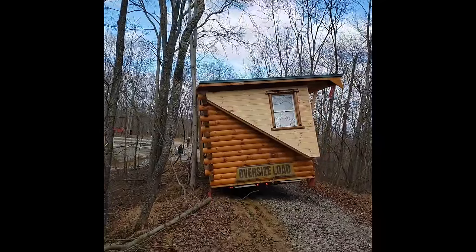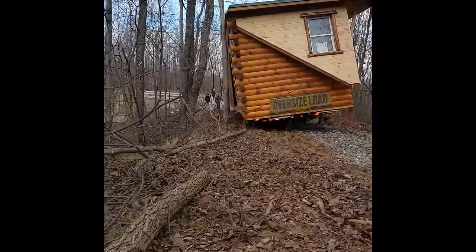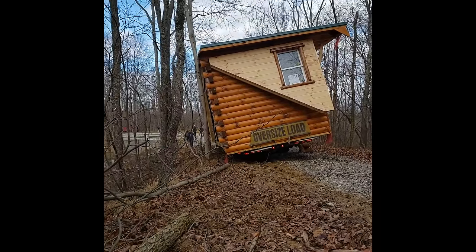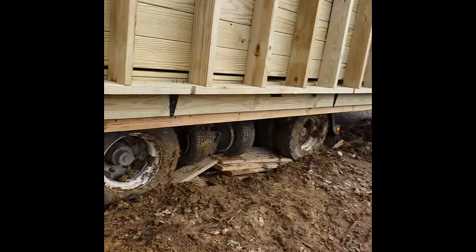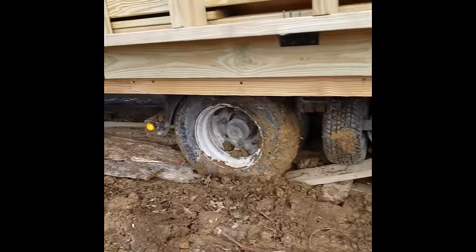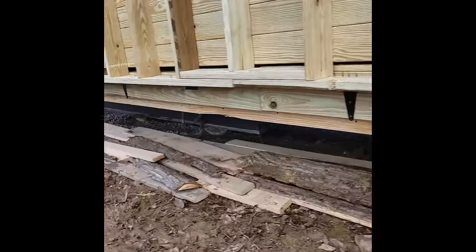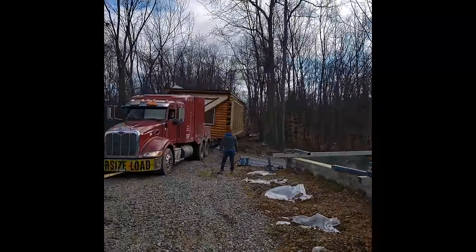We got a truck in the front pulling. Yeah, it just keeps going down. I think buried. Well, here we go. We got a little stuck here. This thing slid off the driveway. So they went and got some slab wood. Here we go.